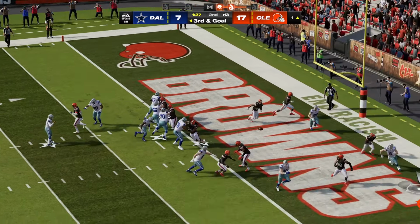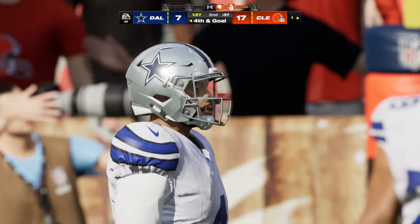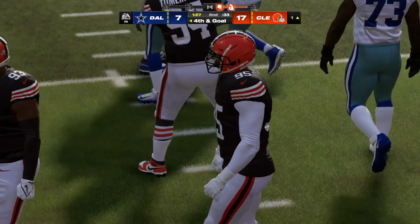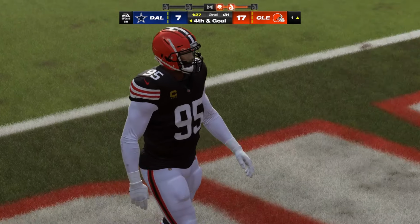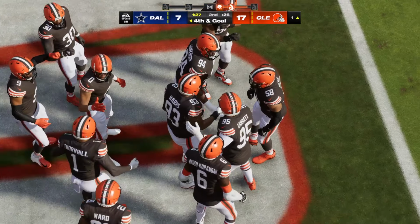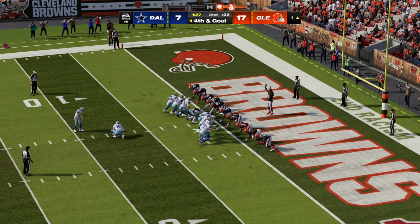Prescott on third and goal. To the end zone, but it's incomplete. So they opted to pass for it on third and goal. Let's see what they do on fourth and goal. Well, I think they threw it with the idea that if they didn't get it, they would go for it on fourth and goal. So they've got another play in their pocket. They're going to have to call it right now. No field goal here.